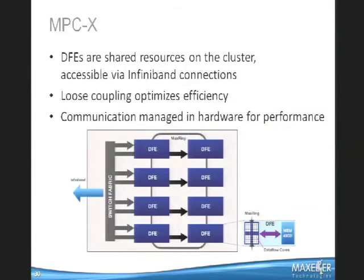So we came up with this. This is the MPC X series architecture. The core concept here is to take the DataFlow engines and to make them shared resources on the cluster. So this is a 1U chassis. It has 8 DataFlow engines with a max ring interconnect between them, and it has dual InfiniBand uplinks to the network. There are no x86, there are no Xeon CPUs in here. It doesn't run programs. What it does is it provides DataFlow computing as a resource on the network.